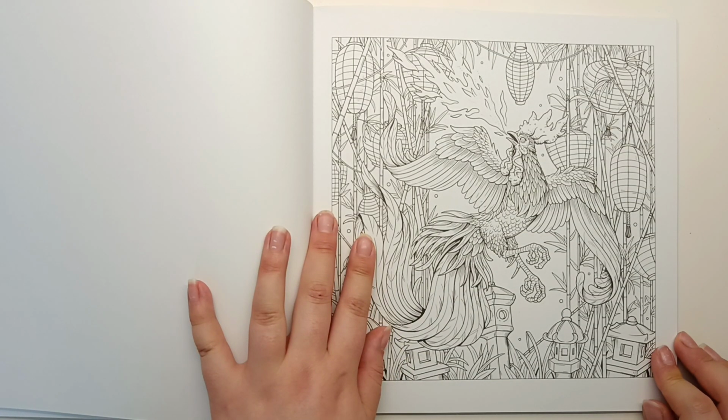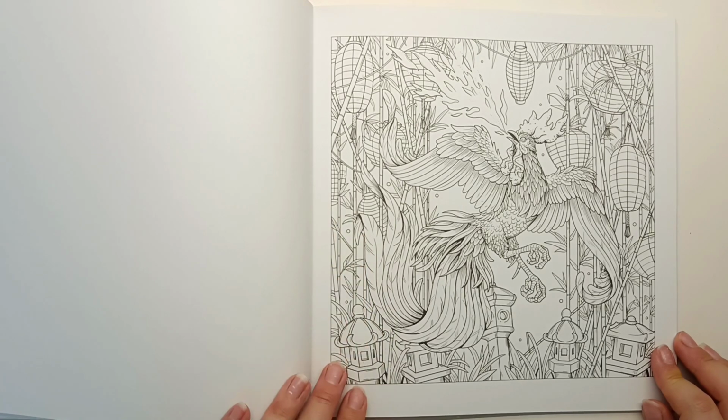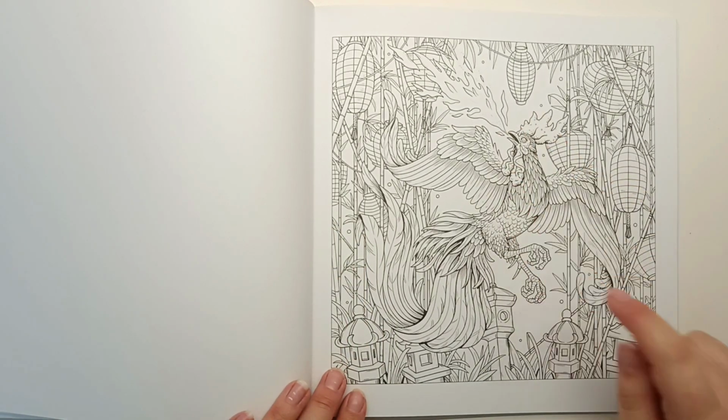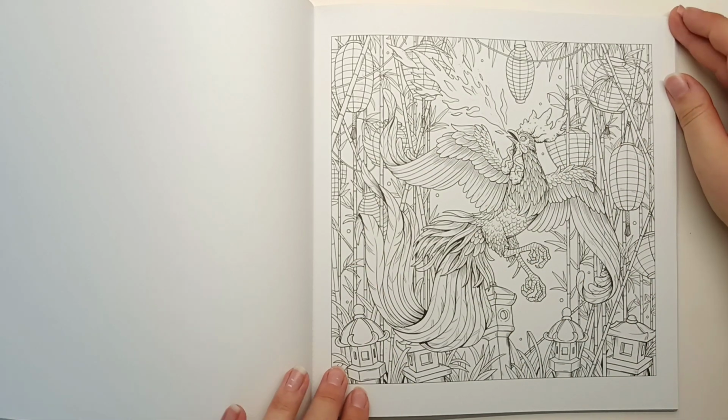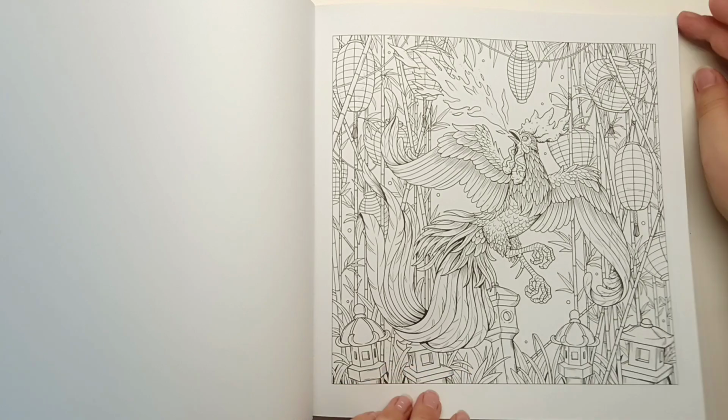We have what appears to be another phoenix, but with more of a rooster's head, and a sort of Asian themed background with the lanterns and the bamboo. I always love colouring bamboo. There's something really relaxing about it to me.